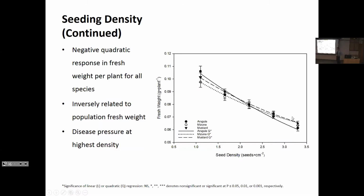Now, this is something that we expected to see due to competition for resources such as light and growing space, but we did not start to see this reduced population yield component until 2.5 times the recommended seeding rate. Now, this is really great for growers because it allows them to get the best bang for their buck and make the most out of their bench space. Even though this fresh weight per plant decreased, that had no noticeable effect on the maturity rate of the crop. So regardless of your density, the crop is sitting on the bench for the same amount of time. So it's best to utilize that space as efficiently as possible.